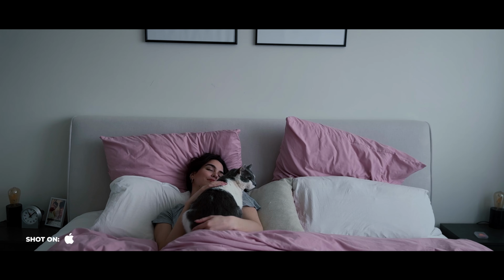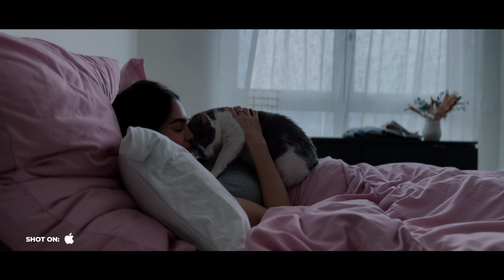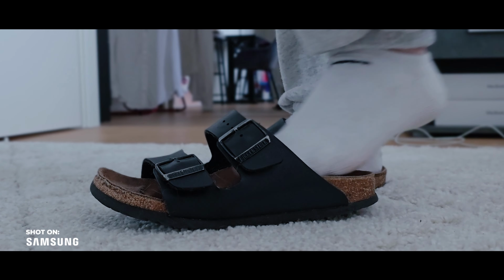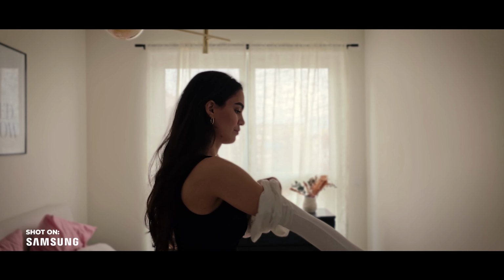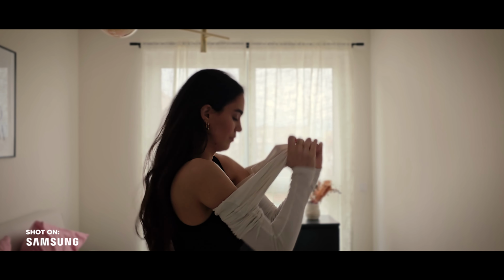What are your thoughts though? Who do you think does it better? Personally, I think that both the Galaxy and the iPhone perform relatively okay, especially considering that they are both phones at the end of the day. I'd say the iPhone has the better edge detection, but the Galaxy has the more accurate color tones.